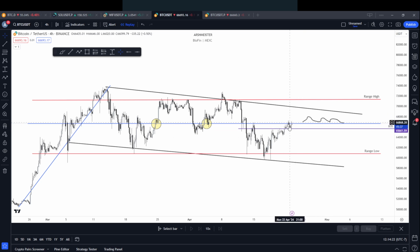So longs here are very tricky. If we continue to rally up and you miss the move, it's totally fine. You can get exposure in spot. Again, totally fine. But if you're leveraging anything around this area for Bitcoin or the market, it's going to be tricky to play.